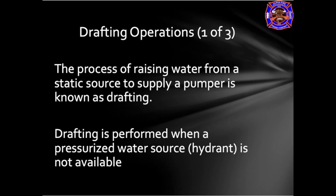In theory, this is something you're going to learn when you go into your mod classes, or if you're going to become a driver operator. Truly, we're not sucking the water out of the pond or out of the stream. We're just lowering the pressure within that suction tube, and atmospheric pressure ultimately pushes the water up into the apparatus.